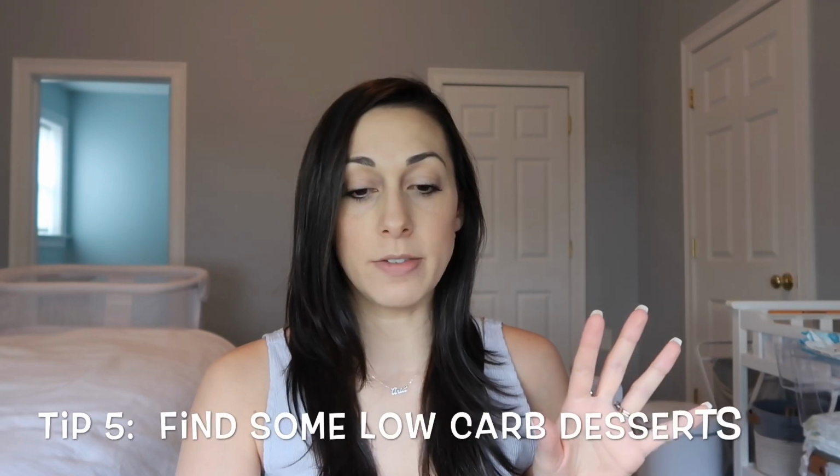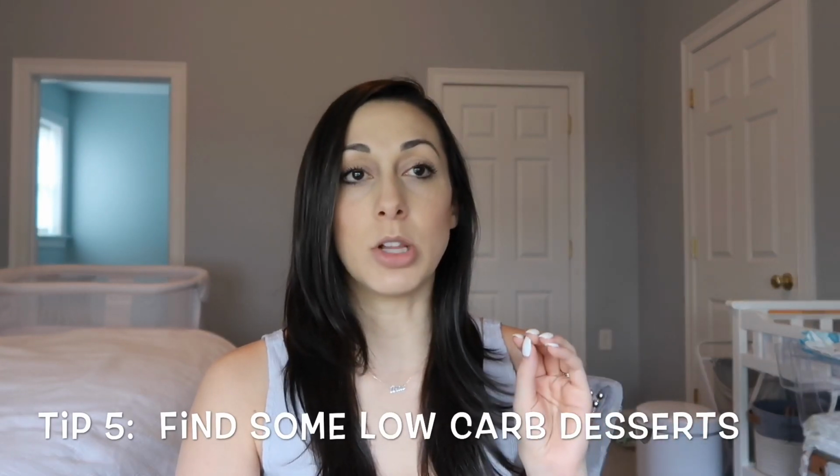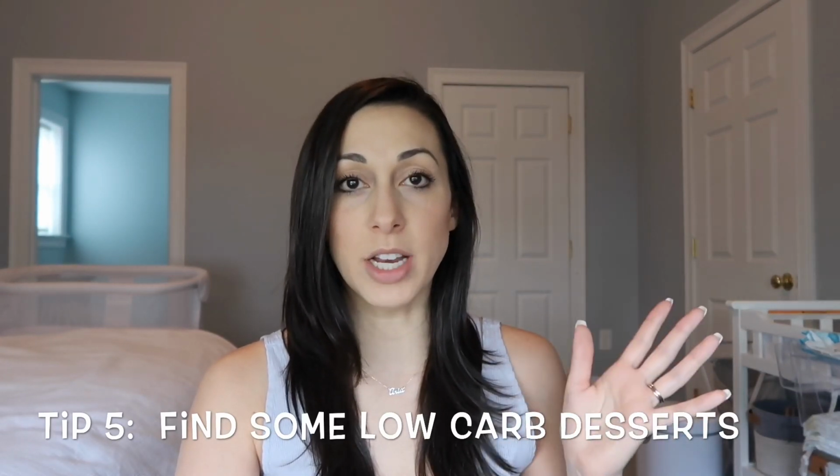So tip number 5 is find some low carb desserts, because you're pregnant and you're going to want to eat dessert. For example, if you look at a package of 2 little Twinkies or whatever, you're going to see that's basically all the carbs or more than you're allowed to have for your entire dinner. So eating dessert is kind of out of the question, unless you're going to forego your normal healthy carbs, which is not good for you or the baby anyway.